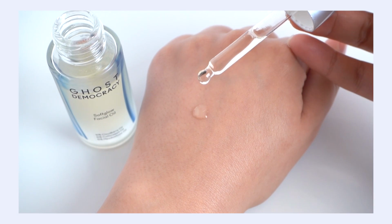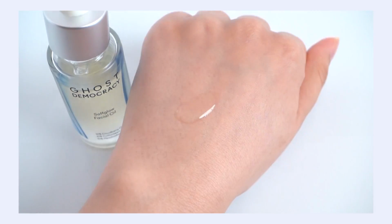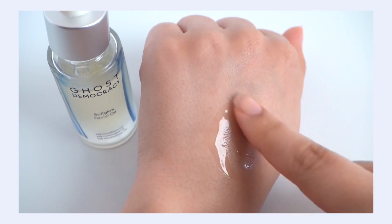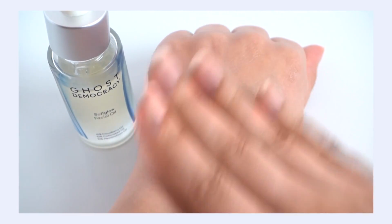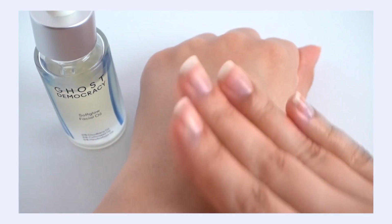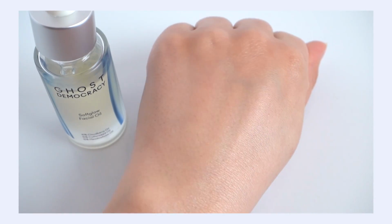I really like this. It is more of a medium weight texture. It's very fluidy. It's got great absorbency. It doesn't feel really heavy on the skin. If you're familiar with The Ordinary Buffet oil, it's not even as heavy as that. It's close, but not quite as heavy. But it's got a little bit more of a medium kind of feel on the skin, which I'm fine with because my skin benefits so much from oil.